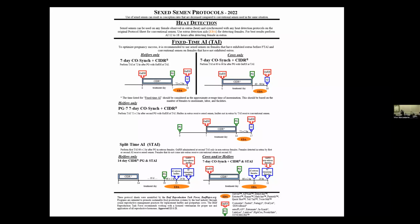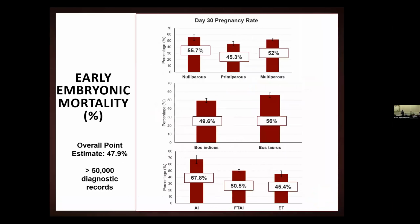One of the things that I want you to take away from this section is what are reasonable and average pregnancy rates that we can expect in the modern cow herd today from these estrus synchronization programs, okay, in different categories of animals. So these are pregnancy rates at day 30 in different parity levels: virgin heifers, primiparous cows, and multiparous cows, Bos indicus versus Bos taurus, animals that are undergoing AI to a normal AM/PM rule, animals that are undergoing fixed time AI, and then animals that are undergoing embryo transfer.